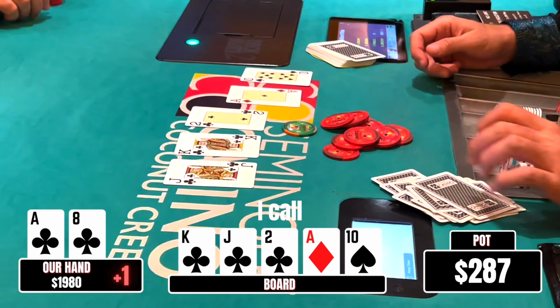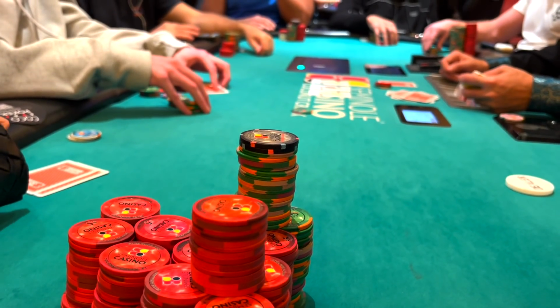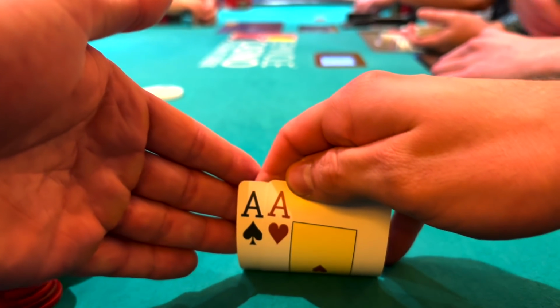So we happily scoop in a little bit more money. Wish she had a deeper stack, but what can you do? Can't complain when you're scooping in some chips. If you're done seeing premiums, too bad. We have one more for you, unfortunately.